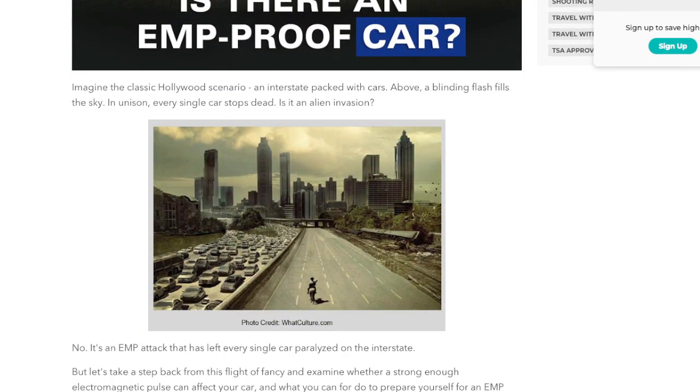Here's an image of a Hollywood type movie where you have cars that are completely stalled on the road, can't move anywhere, and maybe they're abandoned, and you have a lone guy going on a horse because they've all been taken out, right? And so this is the idea that we think of. Well, it's not quite as you think or you've been told necessarily.